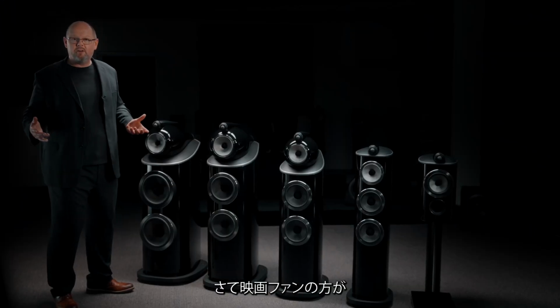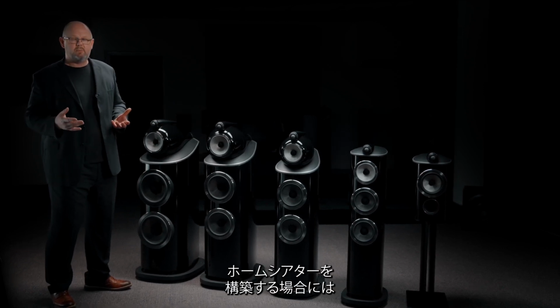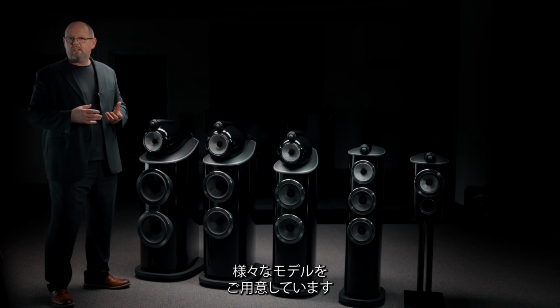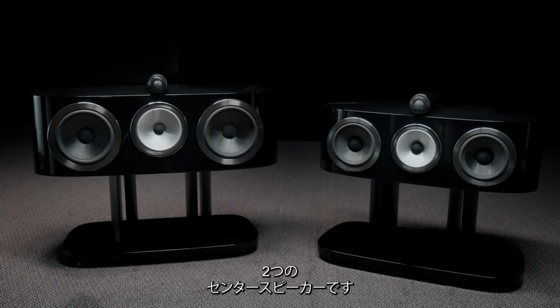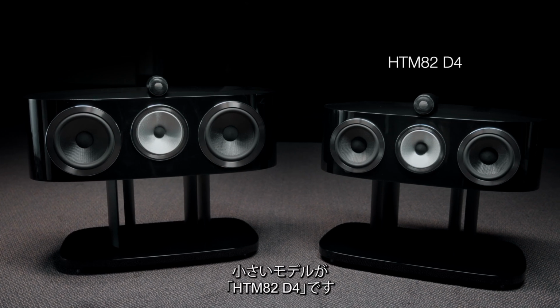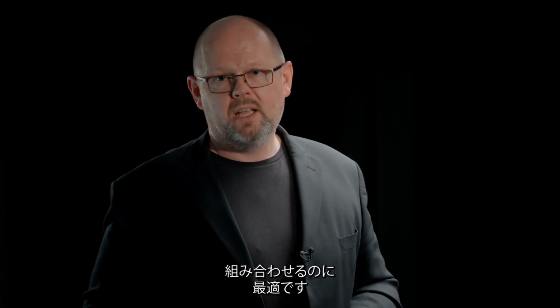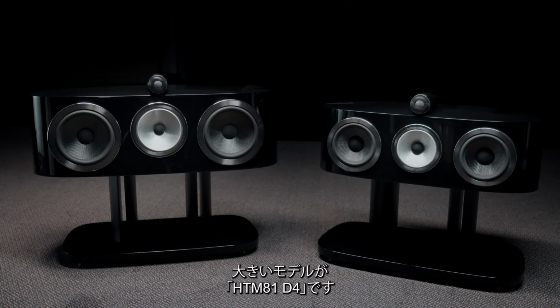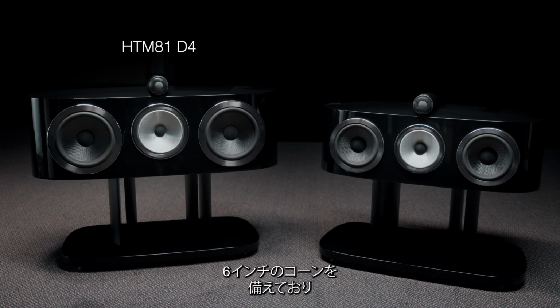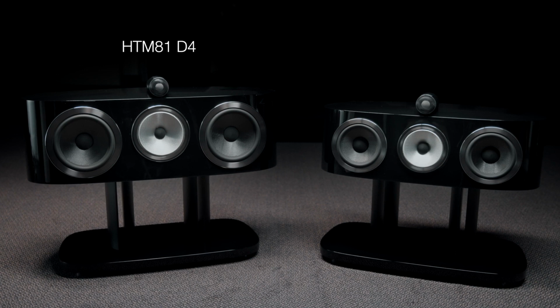Now, if you're a fan of films and you'd like to partner any of these stereo models with additional loudspeakers to build out a home theatre, we offer a range of solutions. First, we have two dedicated 800 series diamond center channels. The smaller model, the HGM82, uses a 5-inch cone and can be partnered very effectively alongside 804D4 and 803D4. The larger model, the HGM81, uses a 6-inch cone and can be partnered alongside 802D4 and 801D4.